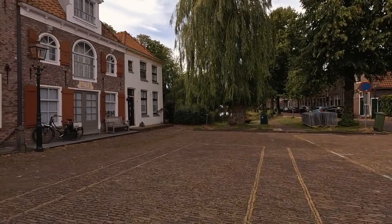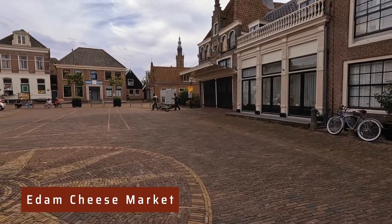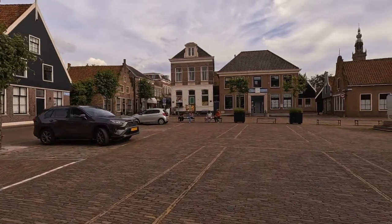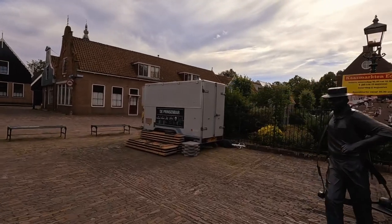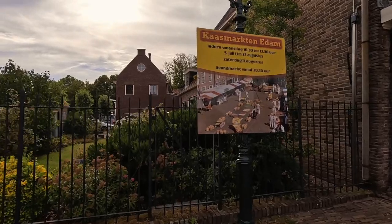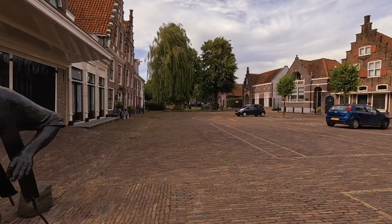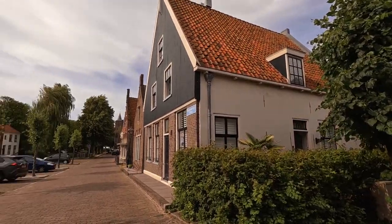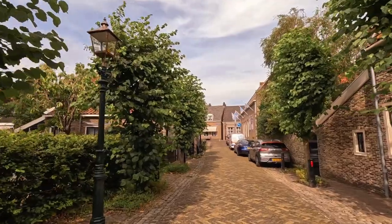See, Google tells me that the Edam cheese market is somewhere here. And my guess is gonna be somewhere here, since Google says you arrived, but I don't know exactly where it is. And I think this is the one, that's the sign. My assumption will be this place. You see, this is the picture. So I guess in the morning or during business hours, the merchants put their stuff here. I don't know. We'll find out. All right, the cheese market is actually right there. So I was correct. So now let's go to a beautiful church.